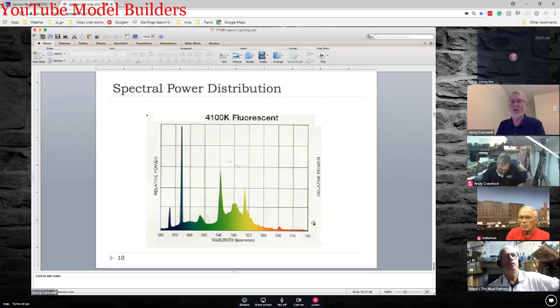So if you've got a shirt on the color of Miles there, or you've got a boxcar, red boxcar, or you've got red in your Southern Pacific, for example, in your color scheme, this would not be a good lamp to use because you're not going to see those colors accurately.